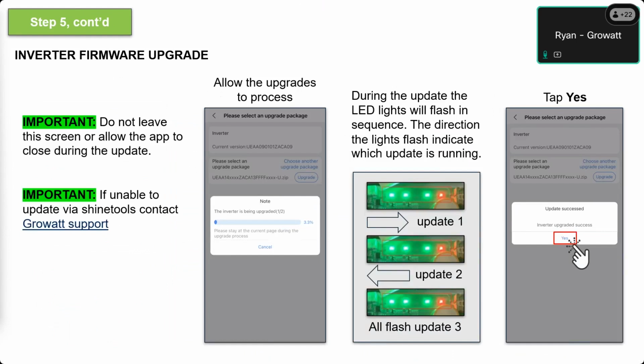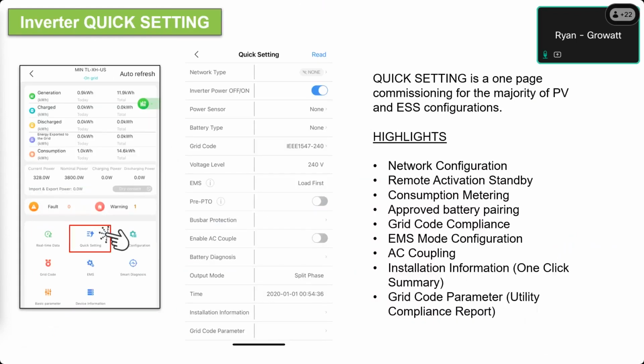Here's an example of what the LED lights look like when the firmware is writing to the machine. You'll notice the difference because you'll go from having just a couple of status lights to a relay of lights across those 4 LED indicators. Once everything is complete, you'll get a pop-up saying the update was successful. You can confirm that and then continue to your next steps.